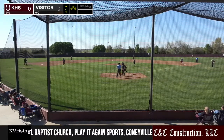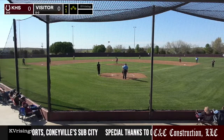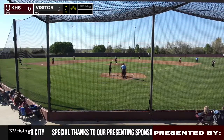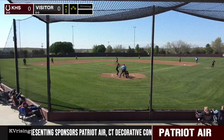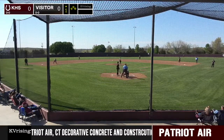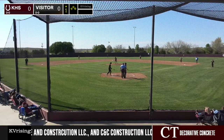Tried to attempt the bunt, but it looks like it came off his leg, so calling it foul. 1 ball, 2 strikes. And it's going to cause Jones to cheat in over at third base. Oh, wow. Don't know where that one missed at, but that was close. 2-2. 2 balls, 2 strikes now.